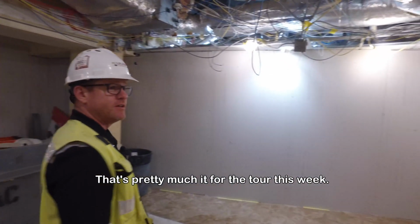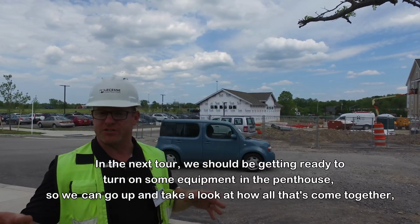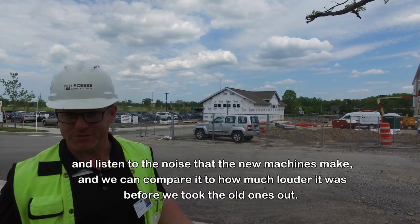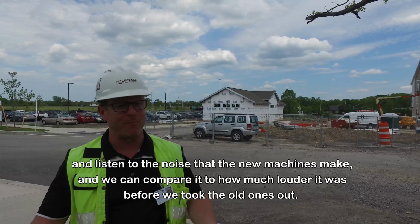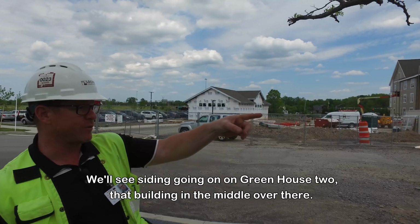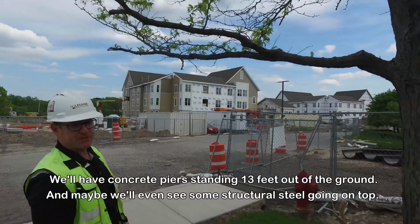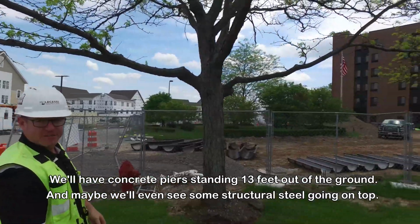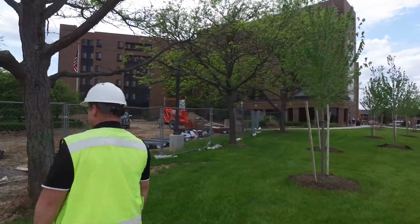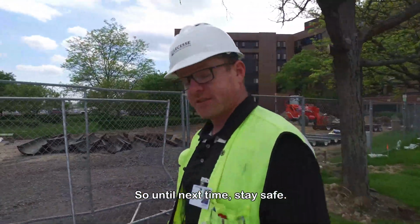That's pretty much it for the tour this week. Yeah, in the next tour, we should be getting ready to turn on some equipment in the penthouse so we can go up and take a look at how all that's come together and listen to the noise that the new machines make, and we can compare it to how much louder it was before we took the old ones out. We'll see siding going on Greenhouse 2, that building in the middle over there. We'll have concrete piers standing 13 feet out of the ground, and maybe we'll even see some structural steel going on top. And maybe we'll even be able to walk one of the courtyards with some concrete sidewalks in it. So until next time, stay safe.